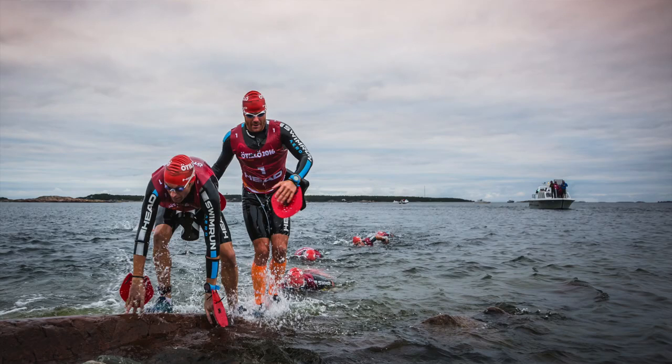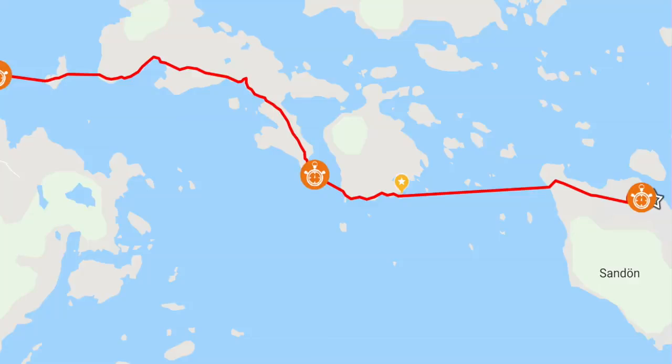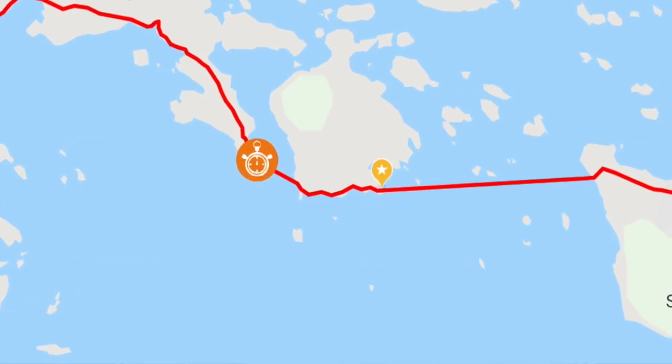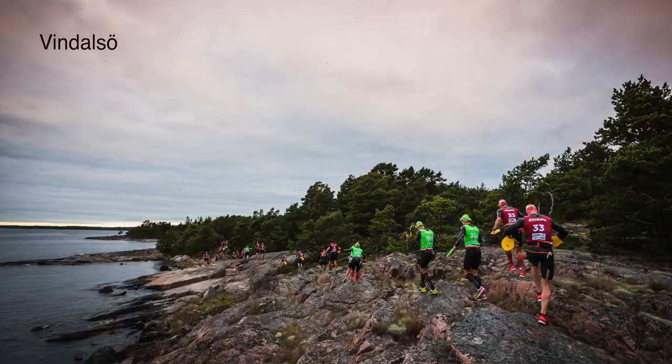Actually, this first island is all on the coastline, the run on the south side. And it's usually a slippery run on this island in Ötillö. It's short, it's not even a kilometer, but be safe there. It's still the beginning of the race. Usually it's also quite hard to overtake the teams on this island.